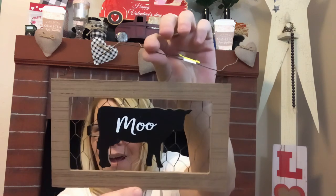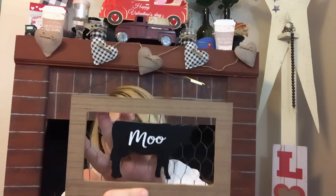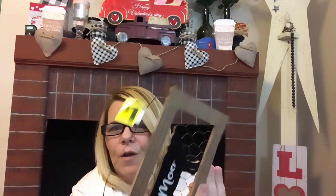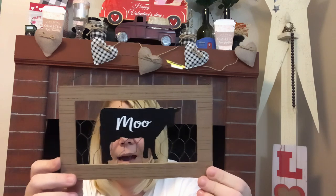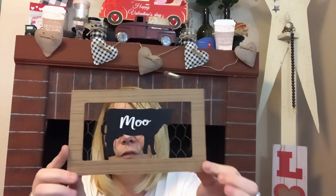And then this, I love cows, and I love this chicken wire behind it. You can do this so easily, but again, it was only $1, you guys. So you just can't beat it when you find things like this. They had a pick that said oink, and I can't remember what the other one was right now, but they had a few different designs.